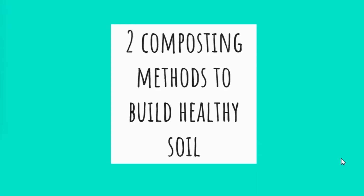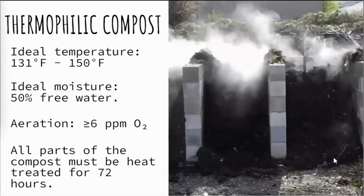I'm just going to give a quick caveat for this presentation. All the benefits I'm referring to apply to two types of composting, and that would be thermophilic composting, which is hot composting, where your compost pile gets between 131 and 150 degrees for 3 full days. And you also have high oxygen.